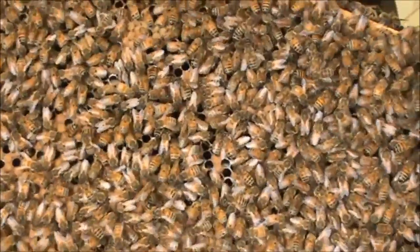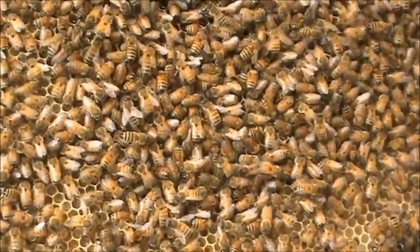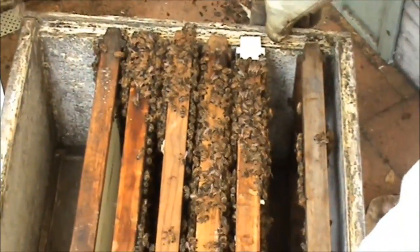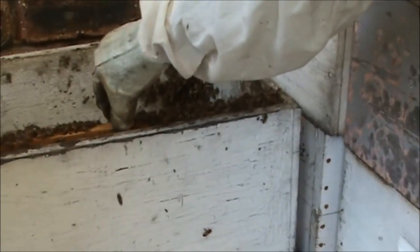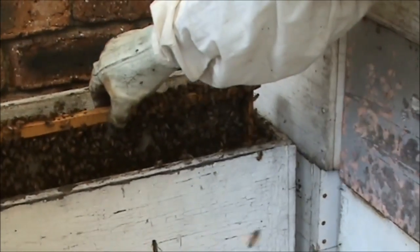Haven't spotted the queen. Still haven't spotted the queen. Wouldn't you think that the person who had this colony before would have marked the queen? Yeah, for our convenience. Wouldn't you think they would have marked the queen? You know, it's pretty holy.